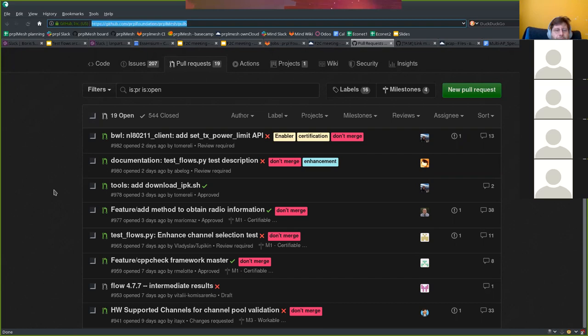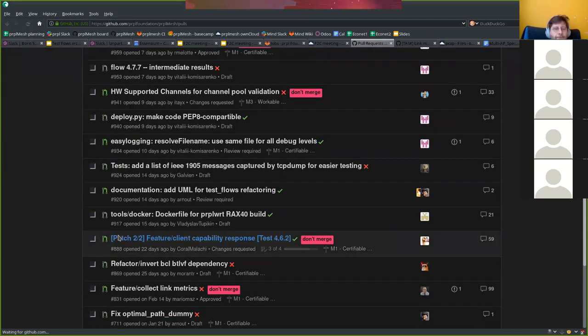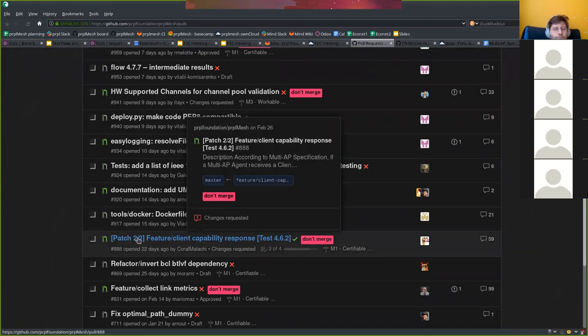Like you can say, okay, this is a pull request that builds the infrastructure only. So you prepare the infrastructure, then you let the community start reviewing your code, and in the meanwhile you start working on the next pull request, and then you call it patch 1, patch 2, patch 3. We also did it: there is currently a patch number 2 pull request by Coral, and patch number 1 was merged. This is how we expect big pull requests to look.